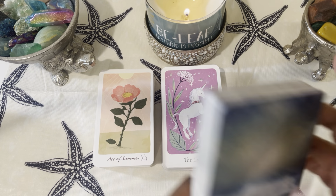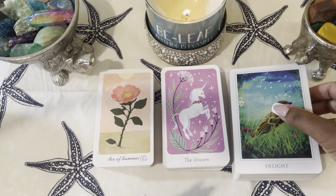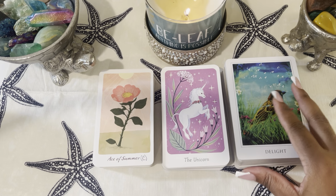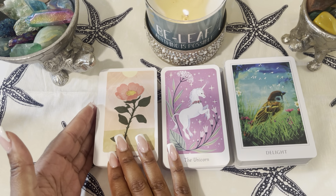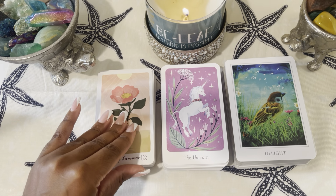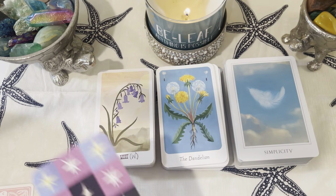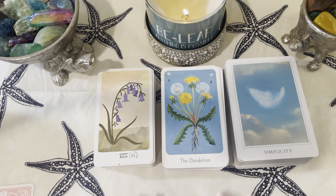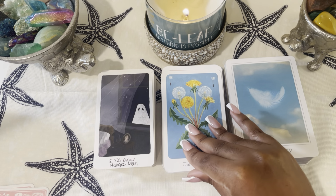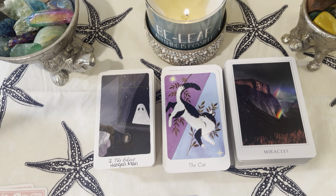Okay, deck pairs. This is the Sacred Destiny. Sorry, little friend, I'm going to scoot you over. Okay, all right, so this is the Sacred Destiny. This is the Harmony Tarot, and this is our new one, the Little Witch Oracle. Okay, let's take a look at how they look together. All of them have the little white borders going for them. So I think that for me makes it a little easier to use. What do you guys think?